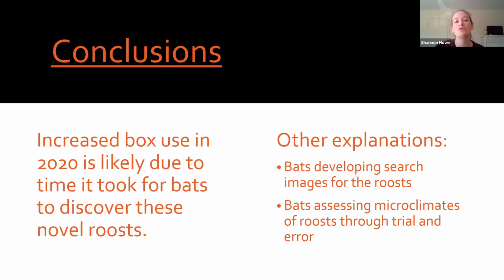Our overall conclusions are that we believe the increased box use from 2019 to 2020 is likely due to just the time it takes for bats to discover new roosts. But other explanations could be bats are developing search images for these roosts, and they could also be assessing microclimates of these roosts through trial and error.